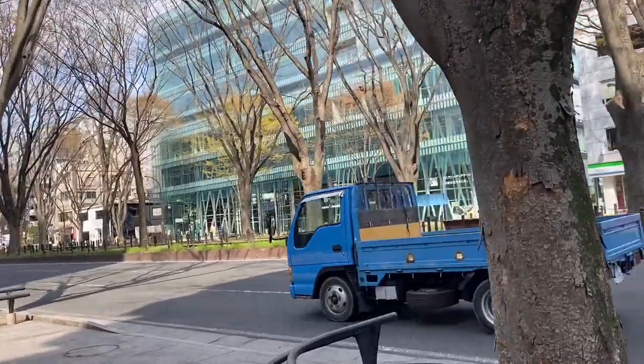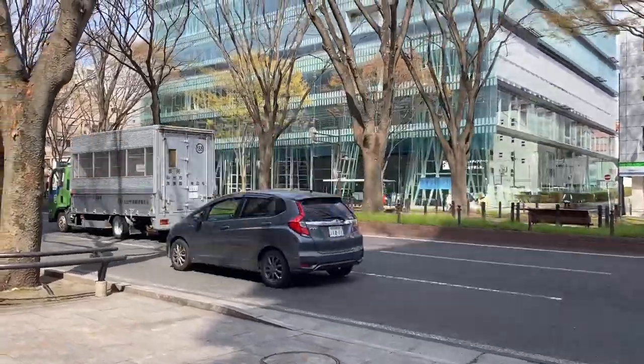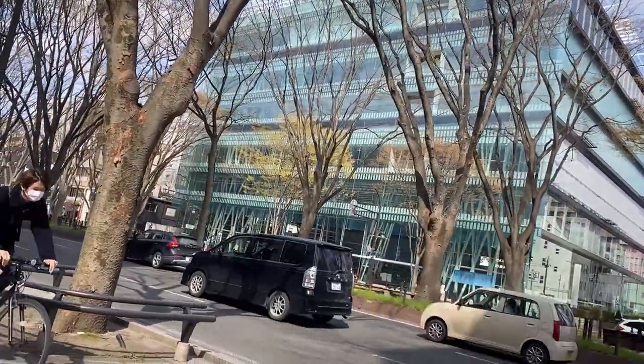Actually, from above, it's kind of open to allow natural lighting inside. So it goes in the tubes, I mean those columns.